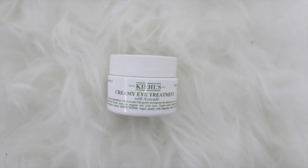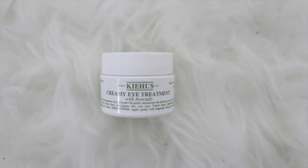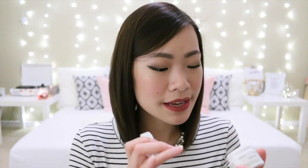The next one is the Kiehl's Creamy Eye Treatment with Avocado. I love avocado. Oh my goodness, I love me some avocado and some guacamole. And apparently you can't eat this, but it is amazing for your under eye. It's just this creamy consistency. When you put it on, it feels kind of like water. It's a really weird sensation. You're just gonna have to try it out, trust me.